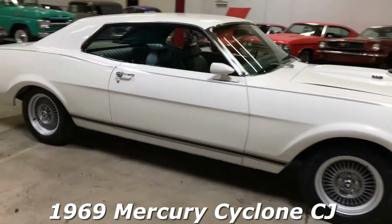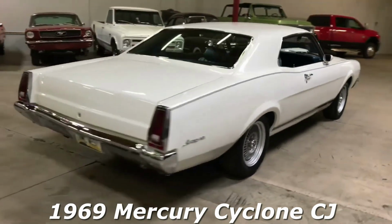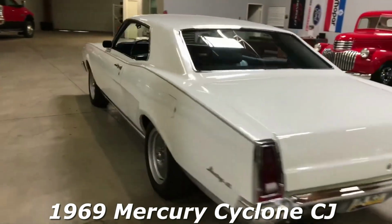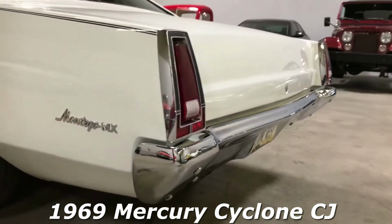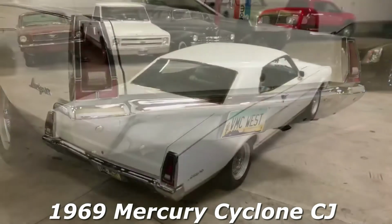The styling was clean, yet aggressive, with hidden headlights and a wide, low stance. The Cyclone wasn't flashy, but it was fast and built for serious driving. Its performance rivaled cars like the Torino Cobra and even the Mustang Mach-1. The name Cyclone perfectly matched its personality.